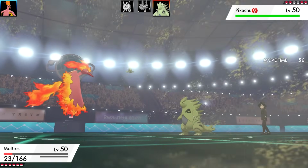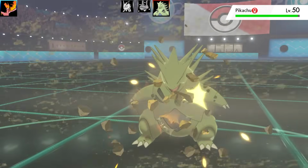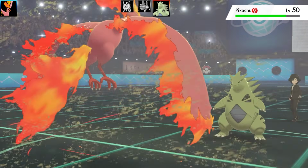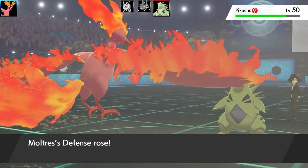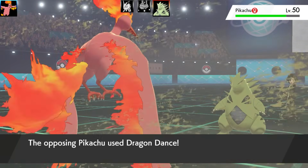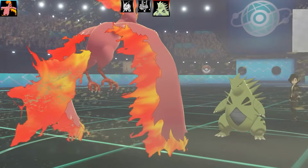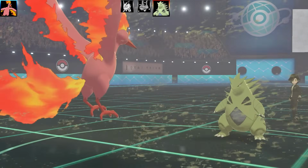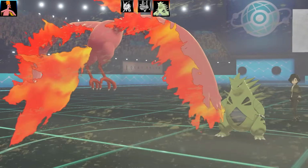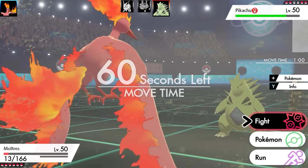Now, I can't really do a lot. Once again, I can really only go for Ancient Power, so let's go ahead and go for that. Obviously, very bad damage, but I got another Ancient Power boost. I was rolling these 10% chances one after the other, so lots of boosts there all around. Speaking of boosts, Tyranitar is going to go for a Dragon Dance here, boosting its attack and speed. I won't be able to outspeed with my Moltres, but I definitely know that I'll be fainting this turn to Tyranitar. I'm sure it's got some sort of move to take me out there.